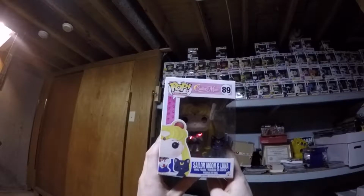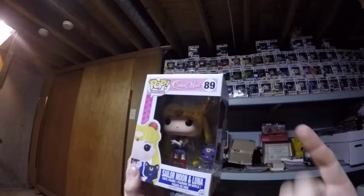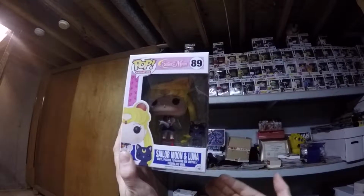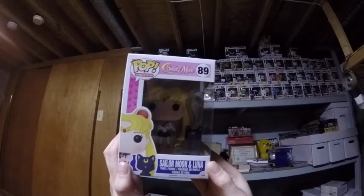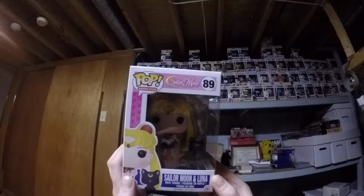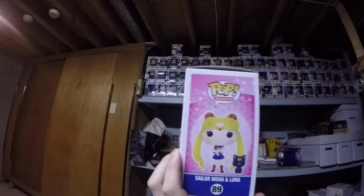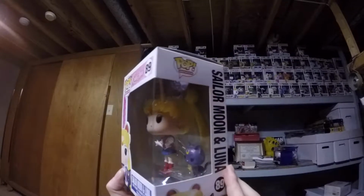But, moving right along, my second sweet pickup of the day, Sailor Moon from Sailor Moon. Looks like she's throwing up gang symbols. She's looking pretty cool. Also, her hair is pretty amazing. Look at how long that is. It's really intricate and stuff. Plus, it comes with the other miniature little figurine Luna right here, see?